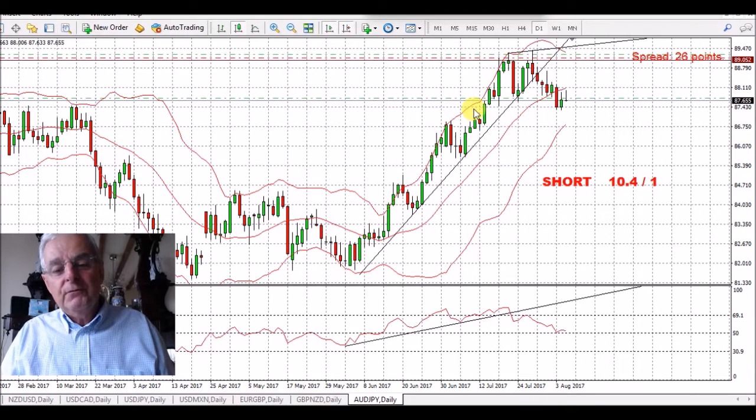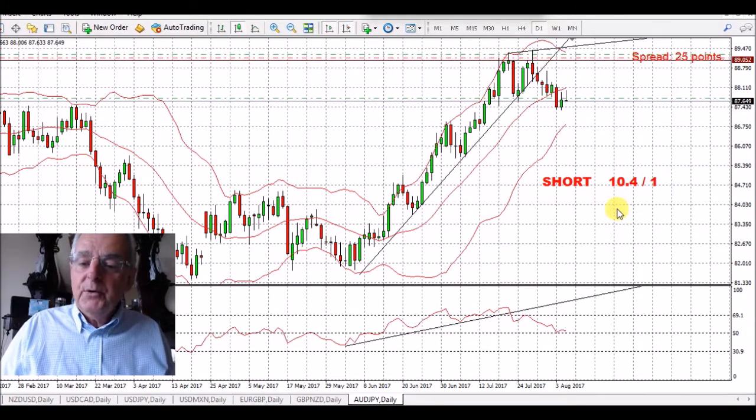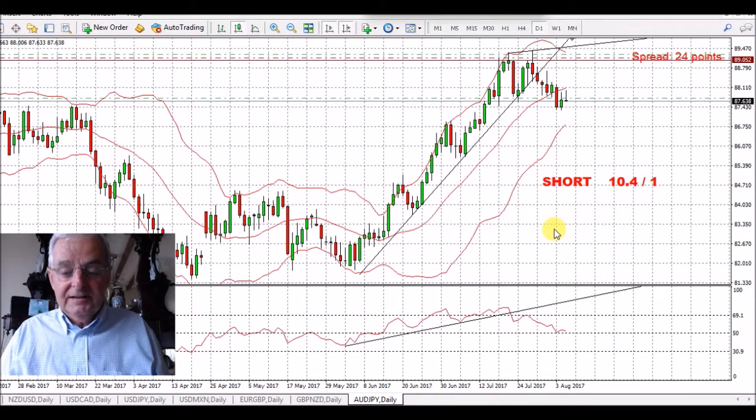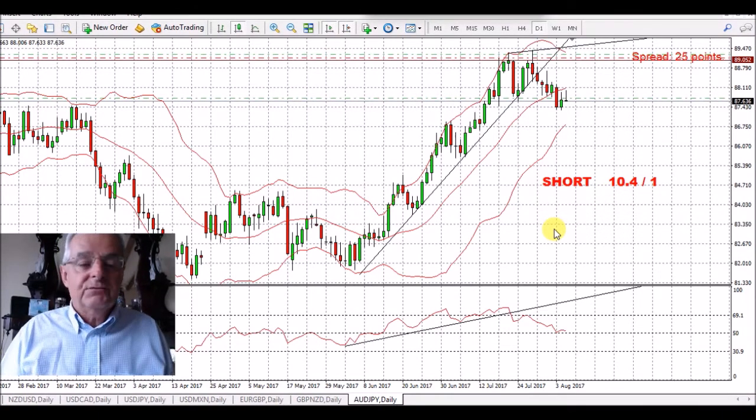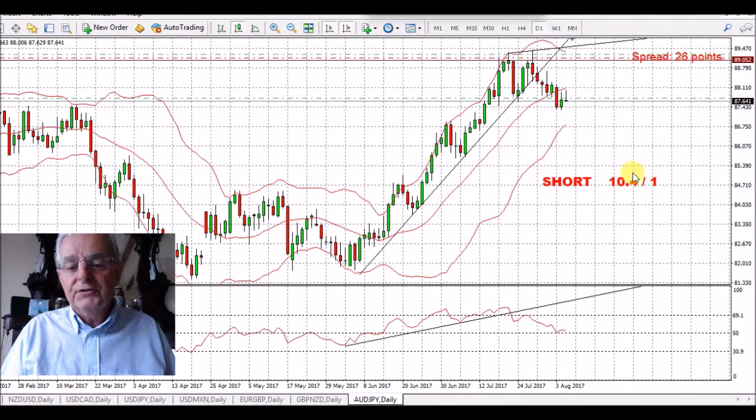But we've got a really nice long that we had here, and we're looking for it to short back down. There's a 10.4 to 1 divergence on the commitment of traders. So that's really strong figures helping us out there. As soon as we break some of the stop limits on the speculators, I think this should fall down really nicely.